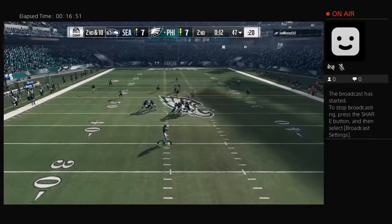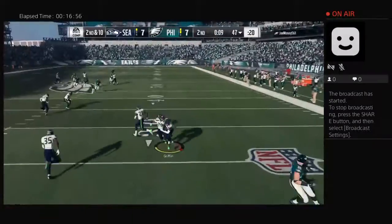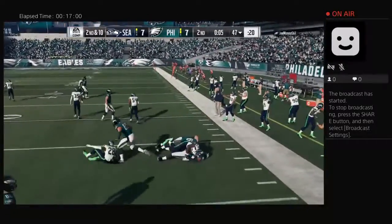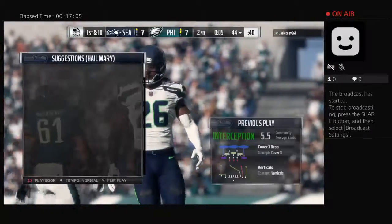Once again here on 2nd and 10. Trying for the tight end, Ertz, and it's intercepted. Shaquille Griffin with a pick. And his guys have got it back at the closing stages of the first half.